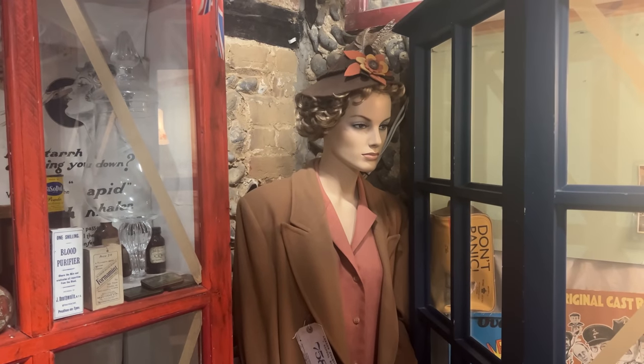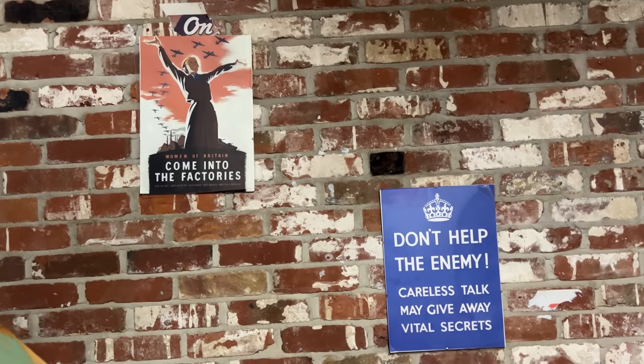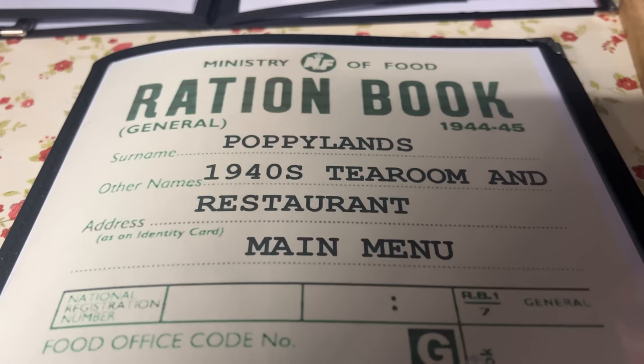Okay, so we've just come inside Poppylands. Unbelievable. You take a look at the images of everything around here. This place is truly staggering. It's stuck in a time warp. The memorabilia is outrageously good. And it carries on with the theme of sort of Dad's Army and all the rest of it and World War II. Here's my ration book, which is my menu.